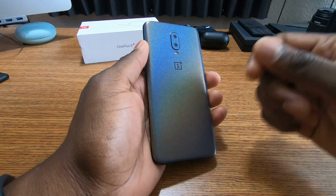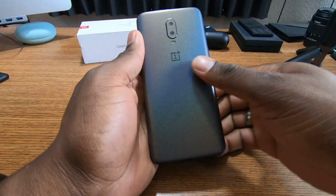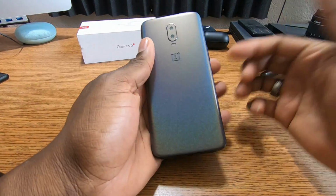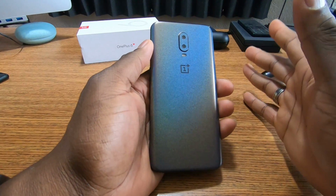So I peeled it off. There was a whole bunch of residue still on, so I had to get a Clorox wipe and clean it. And it took me about 15 minutes to get that smell and all the adhesive off. So that was another thing that I didn't like.